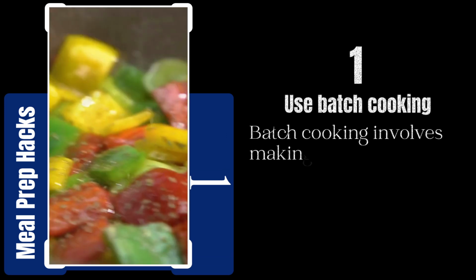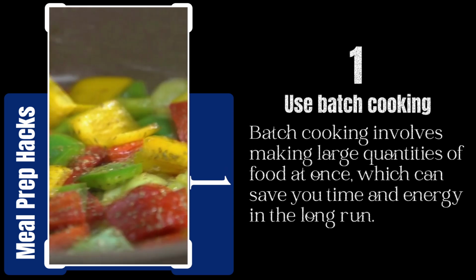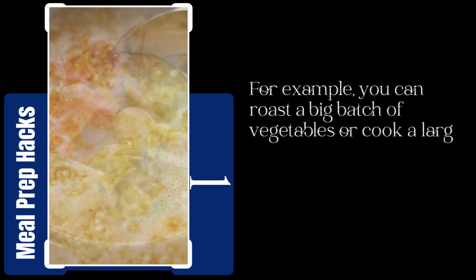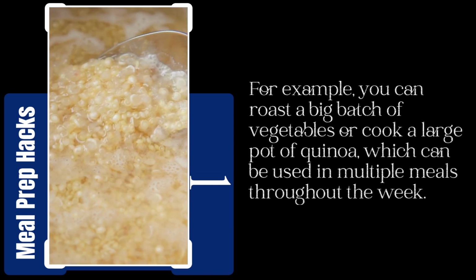Batch cooking involves making large quantities of food at once, which can save you time and energy in the long run. For example, you can roast a big batch of vegetables or cook a large pot of quinoa, which can be used in multiple meals throughout the week.